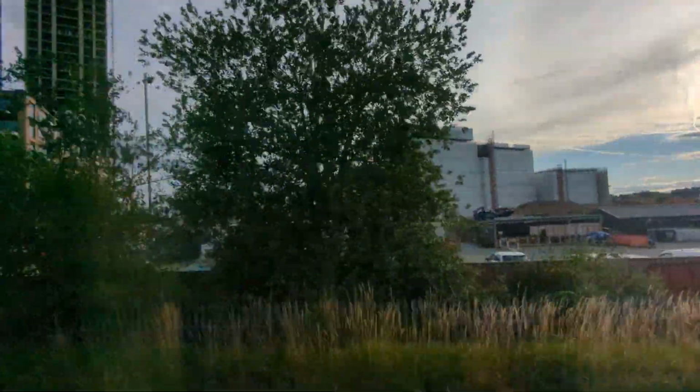We are now approaching Imperial Wharf. Alight here for Riverboat services from Chelsea Harbour Pier.